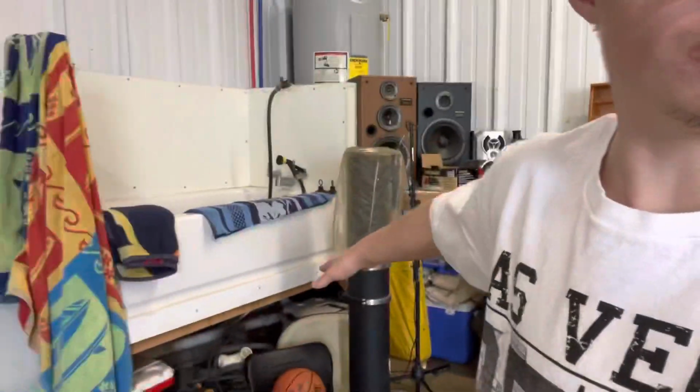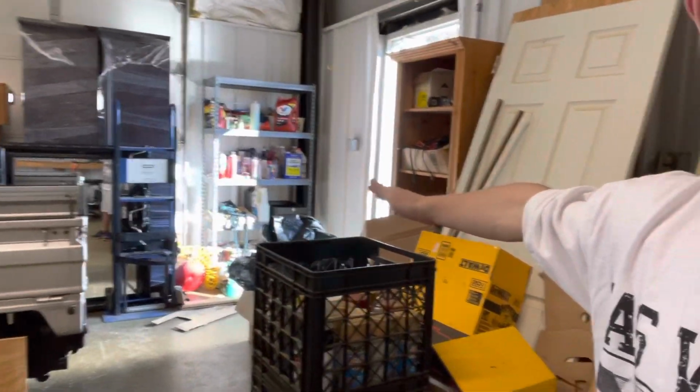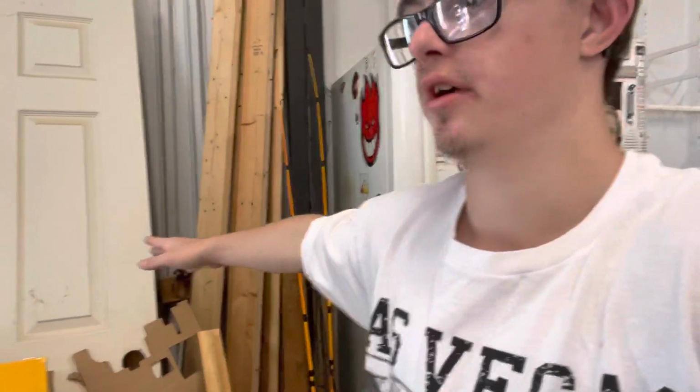And you guys, don't ask me why the telescope's here. It will go somewhere, don't worry. So all of this stuff back here is gonna be for car washing and maintenance and stuff. And you guys, look at all this wood here. All of this is gonna go down to the shed, don't worry.